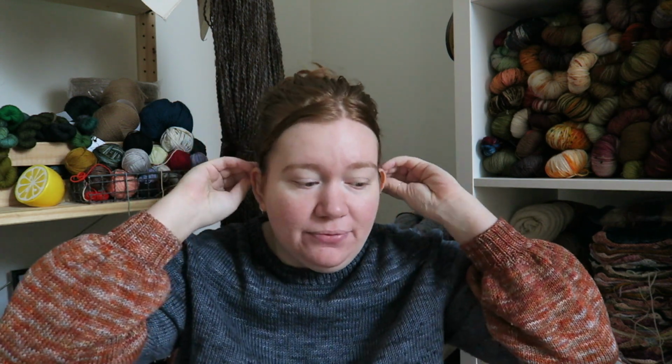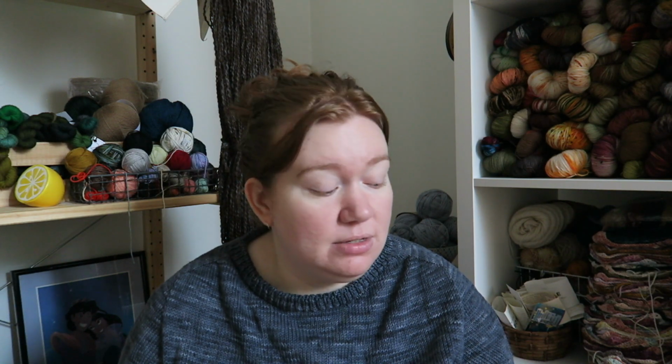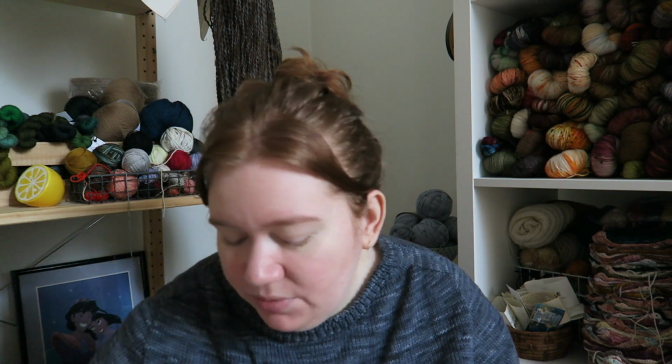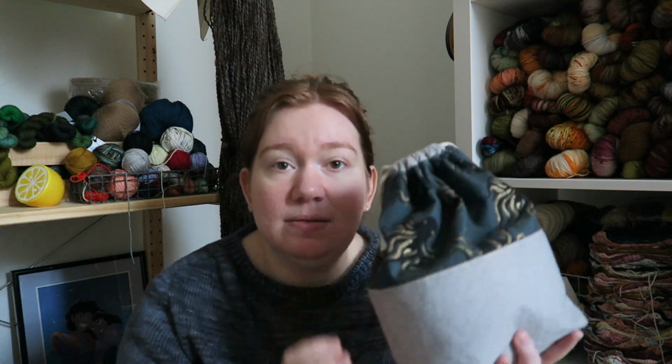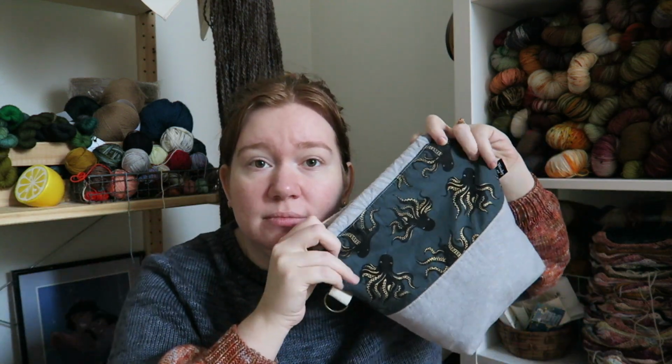I do have updates on WIPs. I have one new cast on. I have 2 new cast ons. So we'll do updates on WIPs first and then talk about the new cast ons. The first WIP we'll talk about is in my octopus bag from Woodsy and Wild. And these are my September stripe socks.